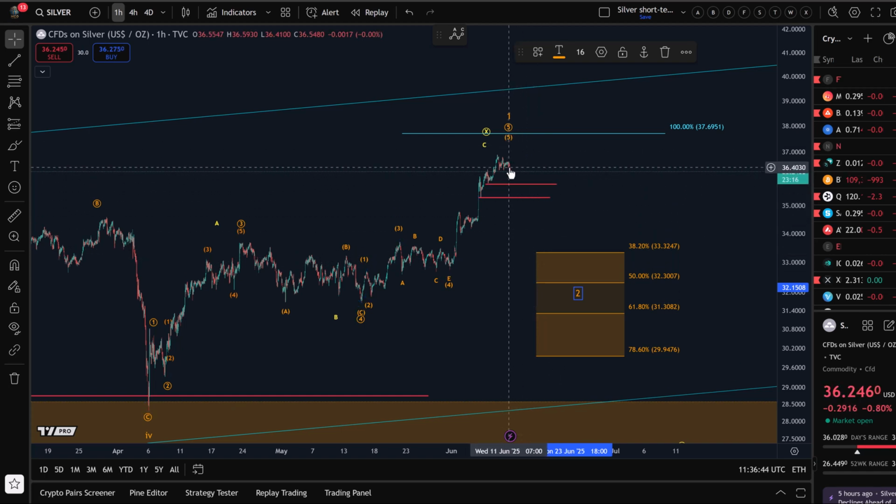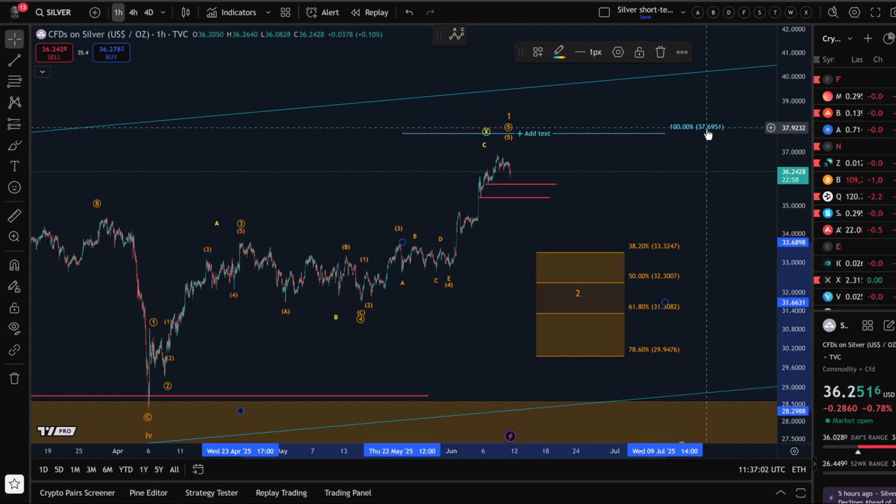The idea currently is that we might be starting the wave 2 pullback from here. That's why I added a support area to the chart. That's new. It might still change a little bit, this support area, if wave 1 extends, and if wave 1 gives us one more upside extension, then the $37.69 level is going to be the next main level to watch above.